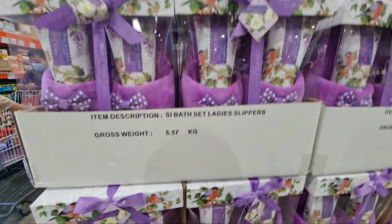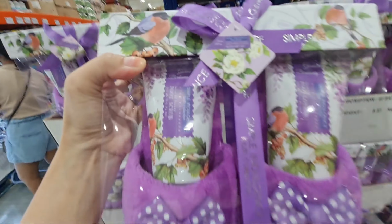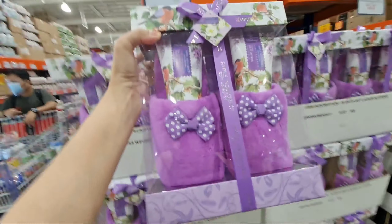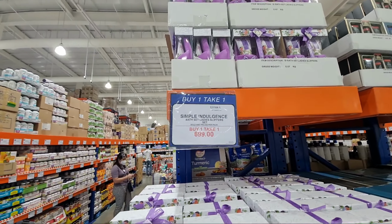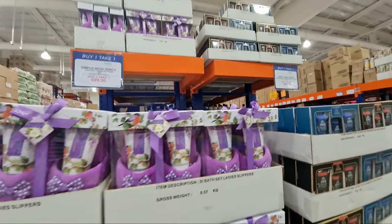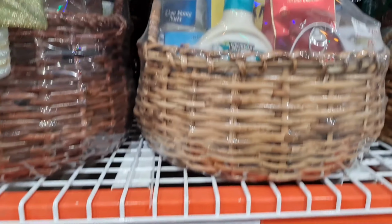Buy one, take one. Slippers, look. Nice packaging. So, pang-regalo, it's also nice. For only $700. Buy one, take one. Their gift basket.